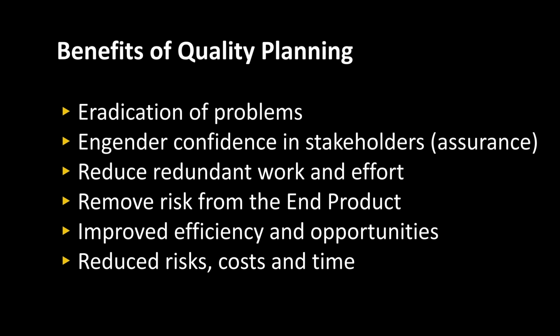So if you're producing a particular item and every 1 in 10 of those has to go in the bin, we're wasting time, we're wasting effort, we're wasting resources and therefore money. So we want to reduce those.